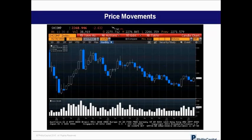Shanghai Composite gained 5.6% in May. Actually, it's the most since December. It's mainly driven by the medium and small cap rally. For those blue chips, no significant changes happened.